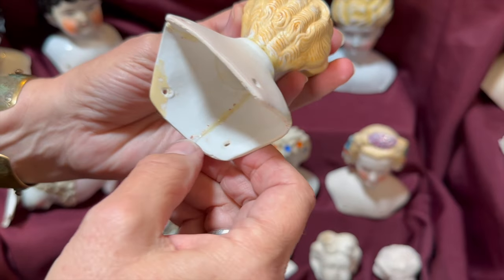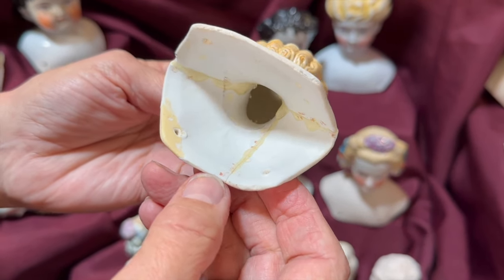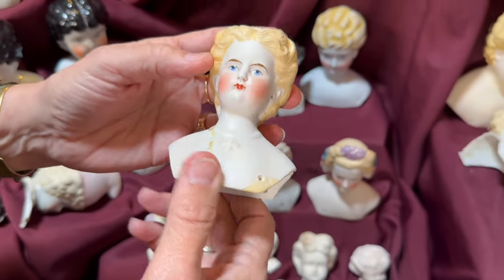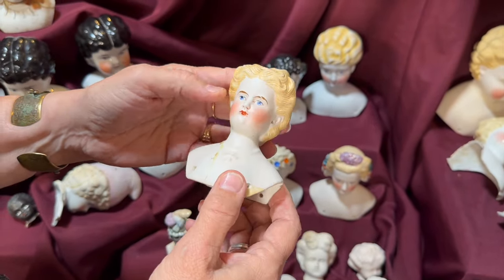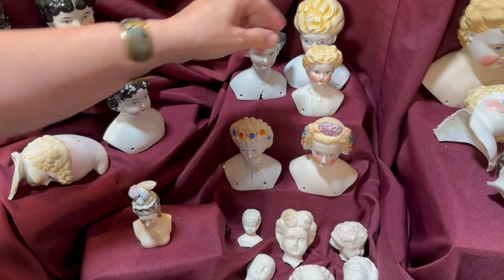I don't know if there was a mark there at one time that's kind of obscured by damage. I can't really tell. She's had a hard life, but she's still here. She's still a working girl doing her job. Maybe someday we will find out.